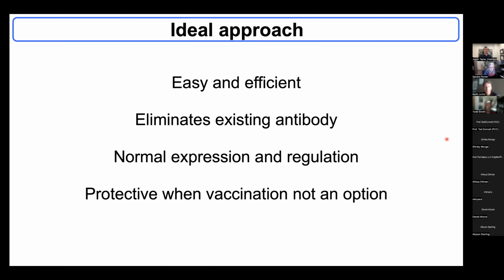And finally, we wanted to develop a system that was protective when vaccination is not an option. I mentioned before situations when you don't have a protective vaccine for a pathogen. But another situation that we think is equally important is when people are immunocompromised. Even if you have the greatest vaccine that works in a healthy person, this vaccine won't work in a person whose immune response is compromised, and they're not able to respond in a way to optimally produce a protective antibody response.